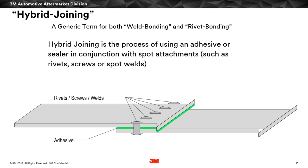And the current situation, I think, used across a lot of vehicles is hybrid joining. So it's a generic term which covers both weld bonding and rivet bonding. And hybrid joining is really, as the name suggests, a simple process of using an adhesive or a sealer in conjunction with a spot attachment, typically SPR or a spot weld, or even sometimes a screw. And these hybrid joints are kind of the current state of the art.